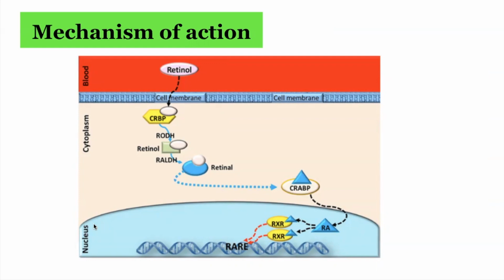Well, it needs to be transported across the cell membrane. So how it does that is, once the retinol goes past the cell membrane, it gets attached to a transporter molecule called CRABP, which stands for cytosolic retinoic acid binding protein. So CRABP binds retinol and is able to bring it into the nucleus, where it is then able to bind to its target receptors, the retinoic acid receptors.